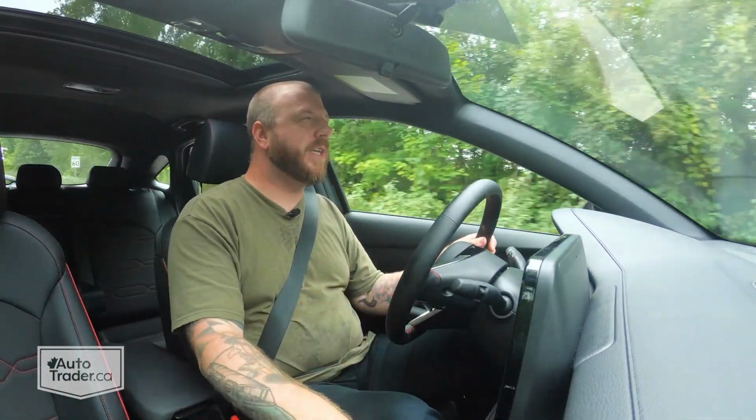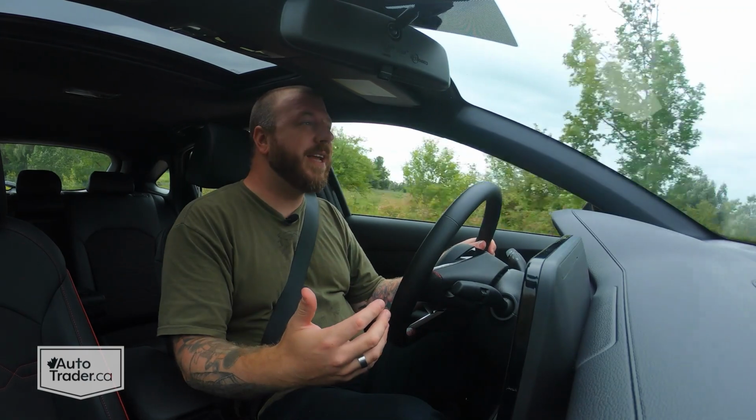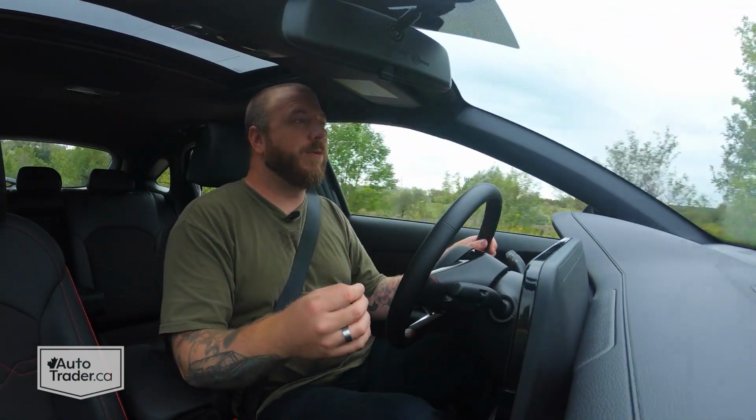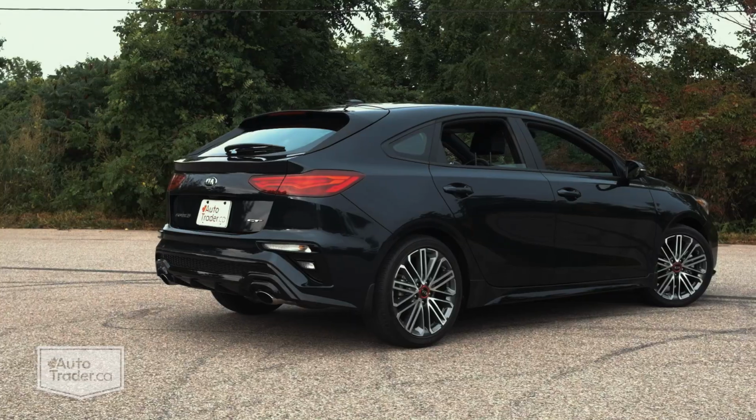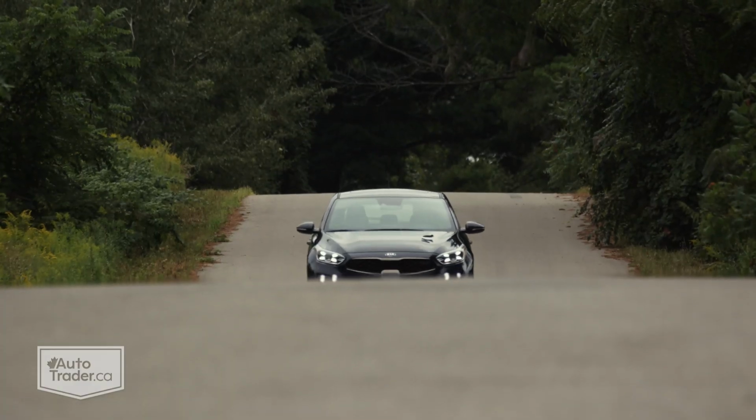This is obviously no Volkswagen GTI, but it is a shorter step below that thing than you might expect, and it's also rare. Just take a look at the market. There aren't that many cars these days under 30 grand that are fun to drive, let alone hatchbacks. So the fact this thing even exists should be celebrated.